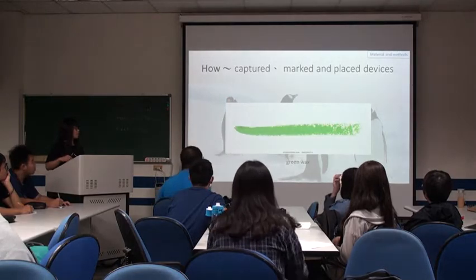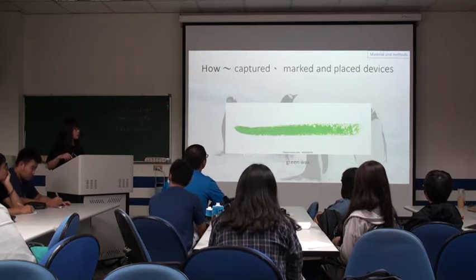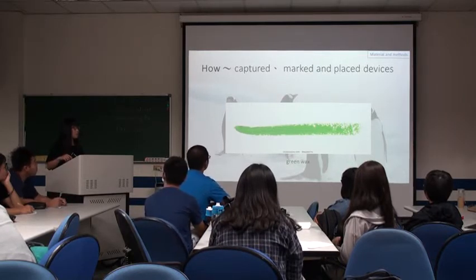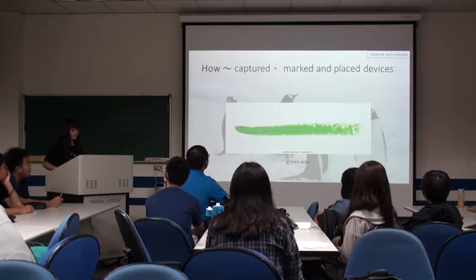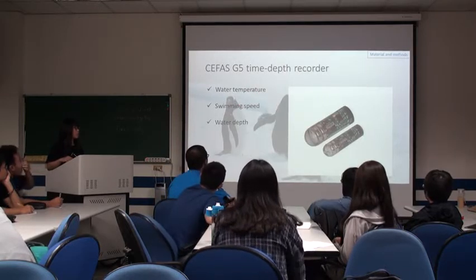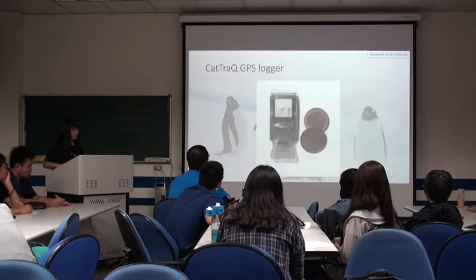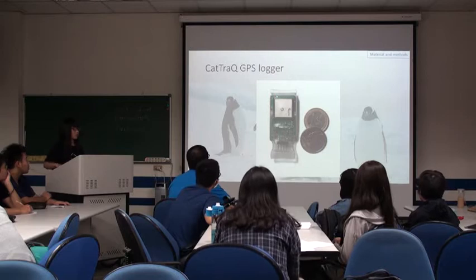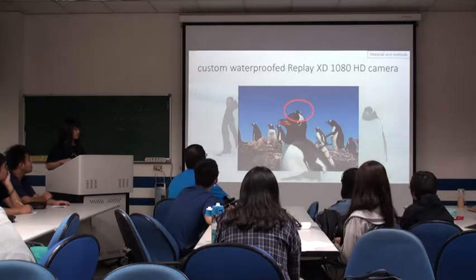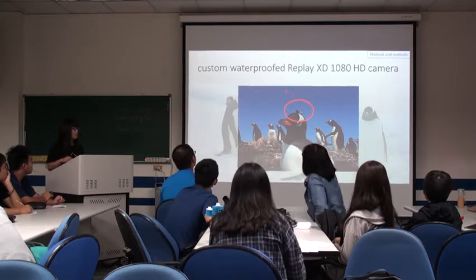And how do we conduct this research? We capture the penguin and we mark them with a temporary waterproof green wax marker, and we place devices on them. One of the devices is a time depth recorder. It records water temperature, the swimming speed of the penguin, and the water depth of where the penguin is. Another is a GPS logger, so that we can know where the penguin has been. And the other is a waterproof camera. It allows us to record the behavior between predator and prey.